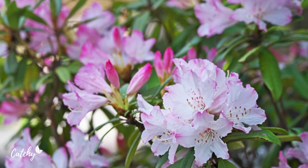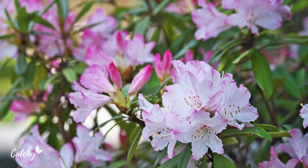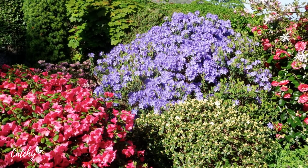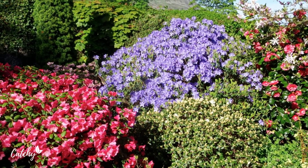Caring for rhododendrons will be simpler if they are planted in moisture-retaining but well-draining, loamy, fertile soil with the proper pH.